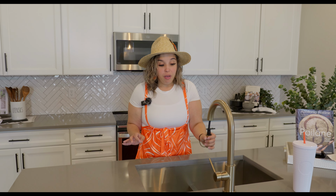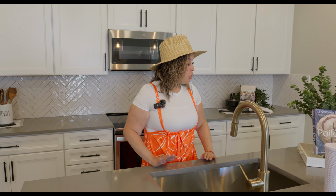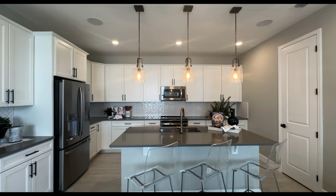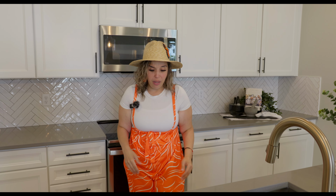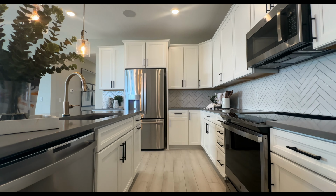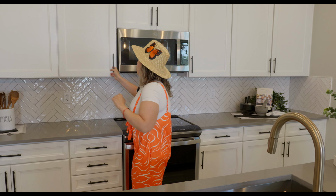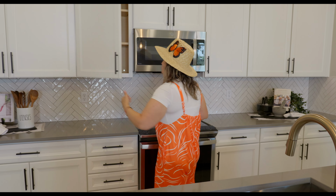One of my favorite features is going to be that pull out feature. We have the pendant lights. It's going to be pre-wired for a pendant light, but it's not going to have the actual lighting, which is okay, right? Now we're going to have the dishwasher in here. Look at these 42-inch cabinets. Ooh, look at this. All right, and then they are soft close.